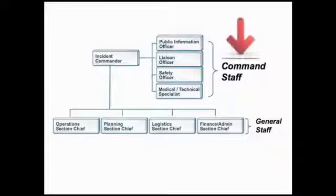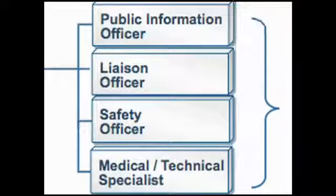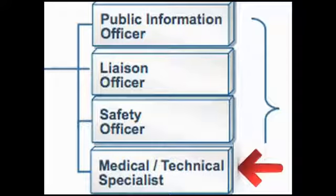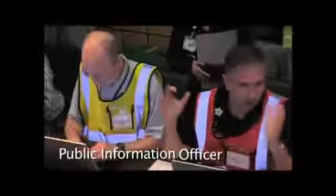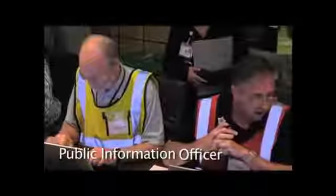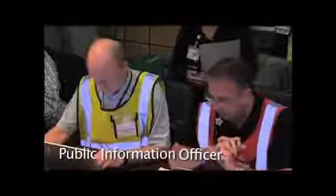The command staff consists of the incident commander, public information officer, liaison officer, safety officer, and medical technical specialist. The incident commander is in charge of the entire operation and will determine which parts of the plan will be activated. The public information officer, or PIO, will provide important information updates to external media, staff, and patients.